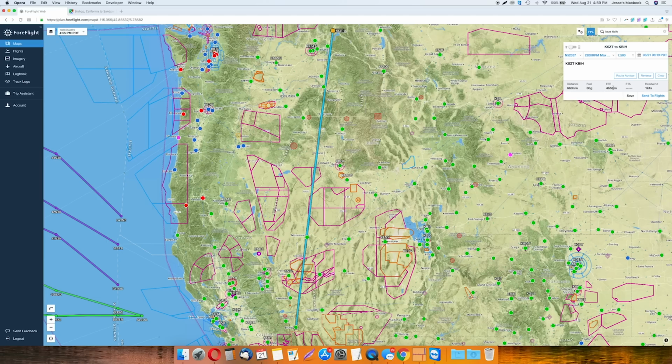So with a 5-hour flight, it's not a terrible idea to break that up into about a third and a third and a third. If I look down here, we're actually going to cross right over the top of Winnemucca. So why not use that as a waypoint?